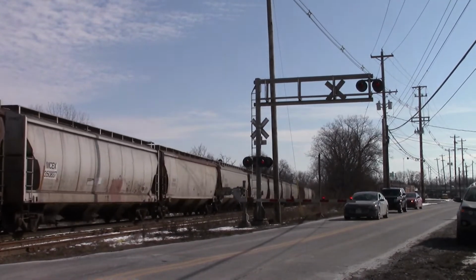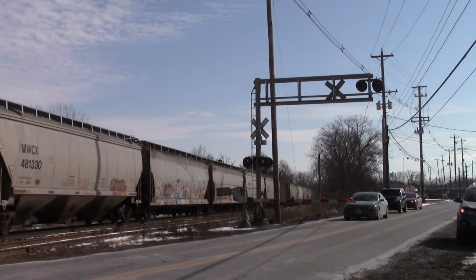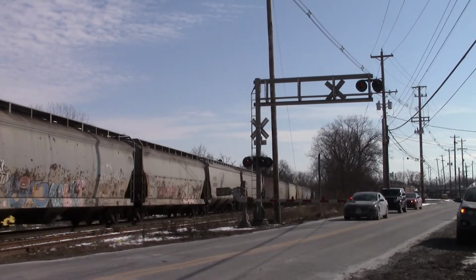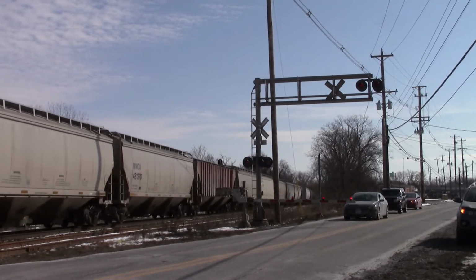Although manifest trains tend to have more interesting cars on them, sometimes other trains, such as this grain train, can have cool cars as well, such as this old Chicago, Rock Island, and Pacific grain car.